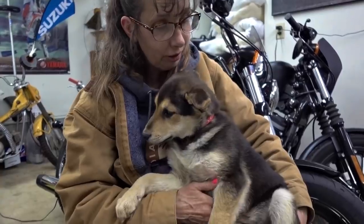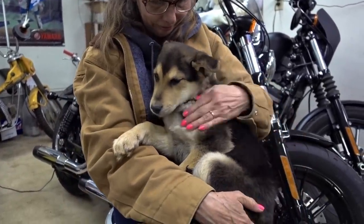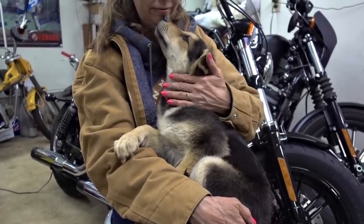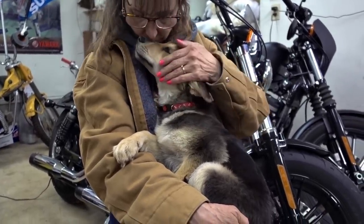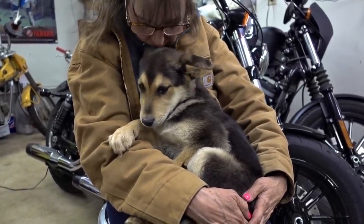Do you need to do the lay back? It's the funniest thing. He lays on his back next to Kelly, and she's sitting in her chair. He's so sweet. How could you not love that little face? He's such a cute little guy.